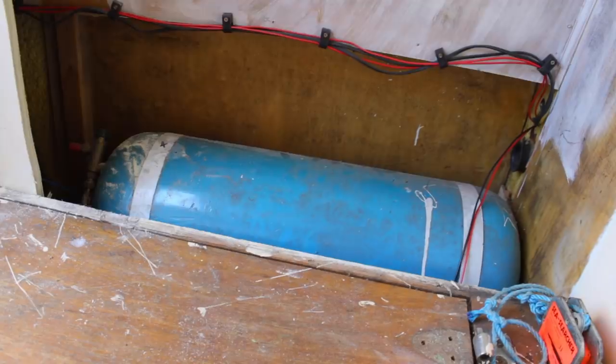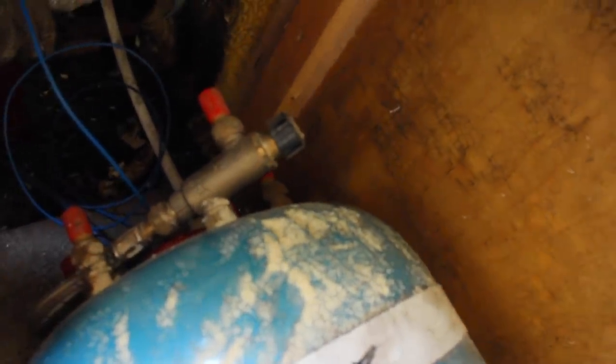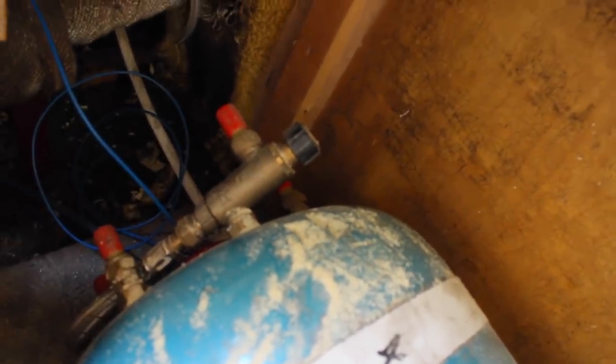Here's what we've discovered, the great blue beast. That's basically just like a boiler that you'd have in your house. It's just a hot water tank that's kind of insulated. So all I have to do is figure out how to connect these bits here to the hot water takeoff and the engine, which sounds right, doesn't it?